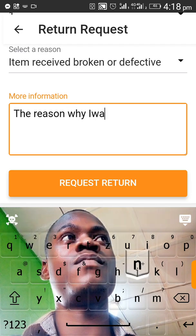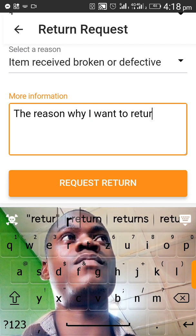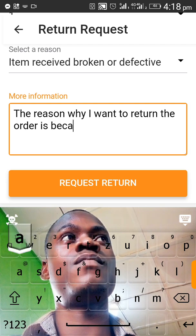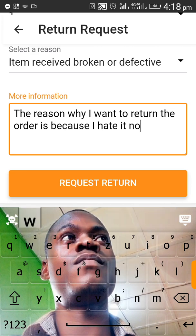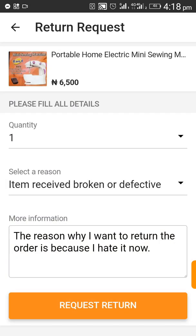Then, for instance, myself, I may say the reason why I want to return the order is because I hate it. Yes, actually, I hate it is not part of the select a reason there. So this is where you put it, and some others you can even give a deeper explanation of why you want to return the order. Then finally, when you fill this form, the last thing you do is to click on the request return button, the red request return button down here.